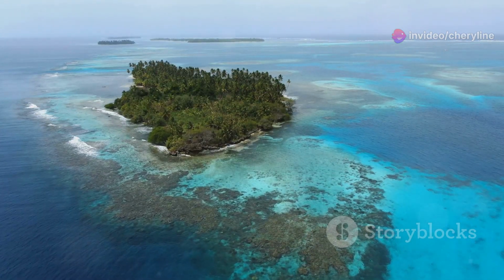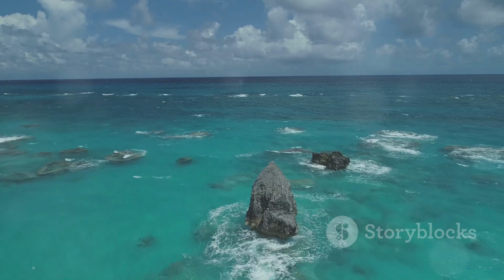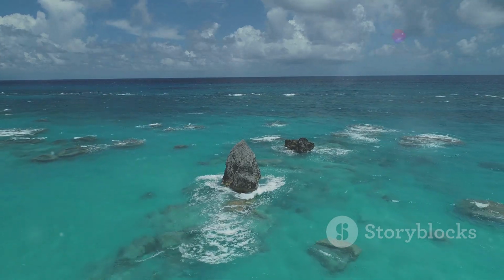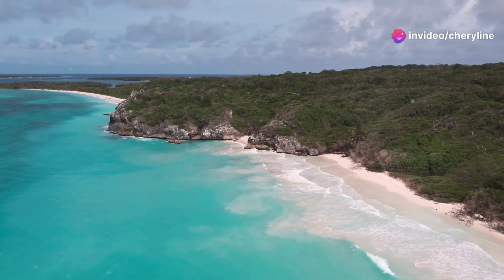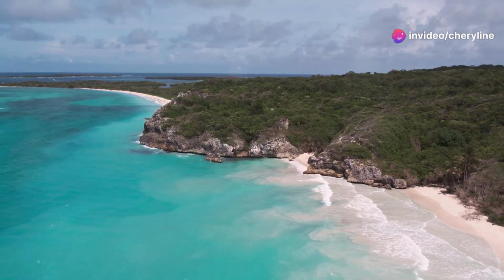Be prepared to be awestruck by the Bahamas with its more than 700 islands to visit. All the islands have clean beaches and clear water. Nassau, Bahamas is one of my favorites with its lively atmosphere, secluded areas and ferry rides to other islands.